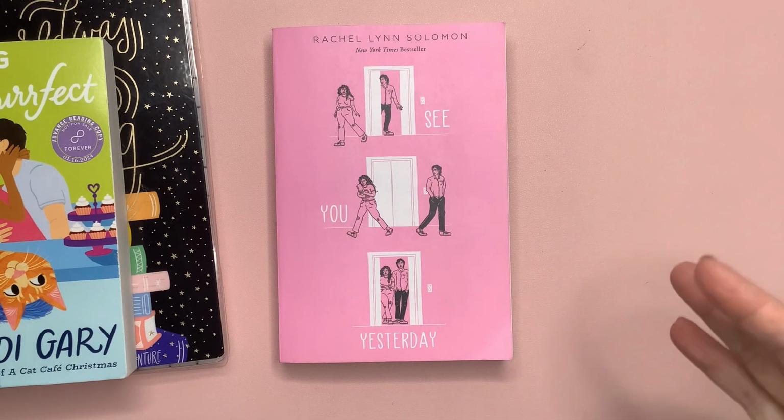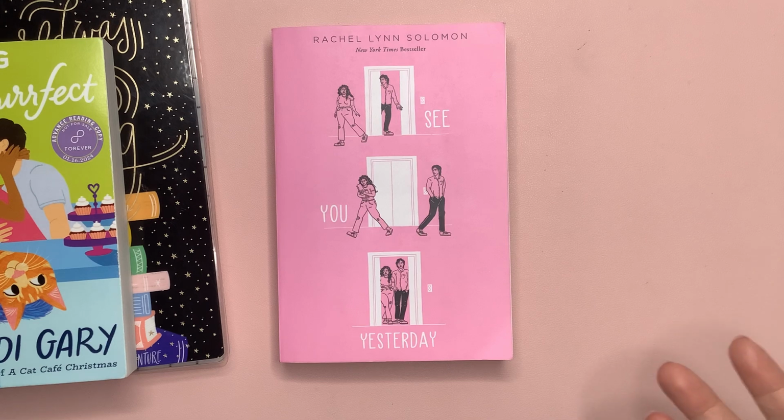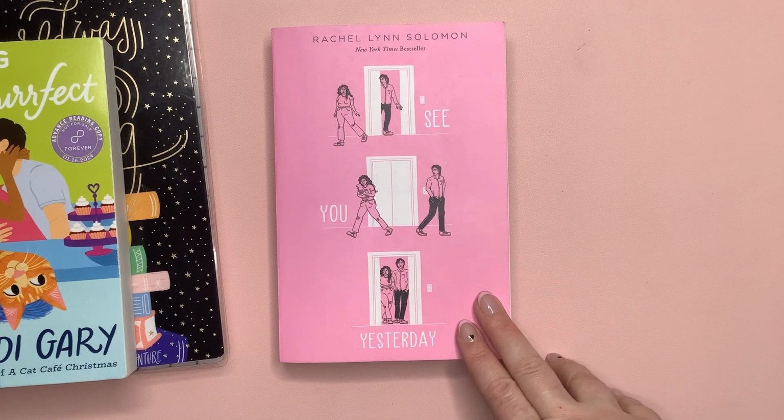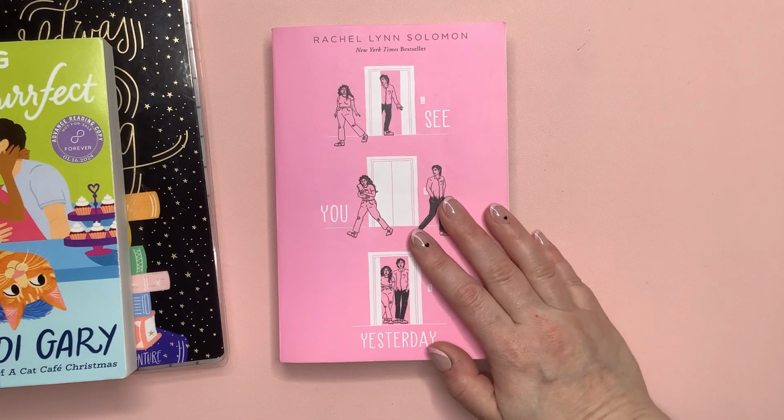To me, it's not a 5-star book. I would definitely say like 4.5. I have very high expectations. If I'm gonna rate something 5 stars, like, I don't know, now I'm kind of rethinking all of my other ratings for 5 stars. Maybe this deserves 5 stars. I don't know. I need to think on my rating for this one.